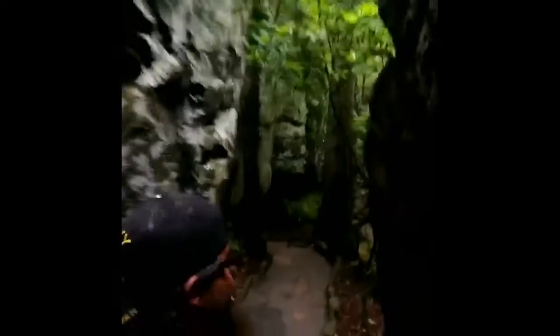All of this is part of Rock City, which is a tourist attraction, natural rock formations on the top of Lookout Mountain. No, Molly, we have to stay on the path, girl. Come on.